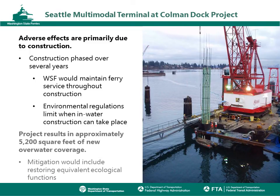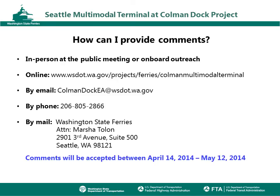The project also adds about 5,200 square feet of new overwater coverage. We will mitigate for this increase by restoring equivalent ecological functions in Elliott Bay or elsewhere in the Puget Sound. You can learn more about the full analysis of our initial plans to phase construction by visiting the project website to download a copy of the environmental assessment.